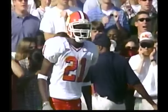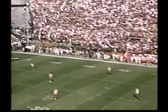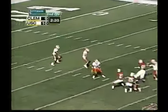Well, the Gamecocks are ready to kick off, and they've got the lead here late in the second quarter. Good beat. Here comes Hamilton.